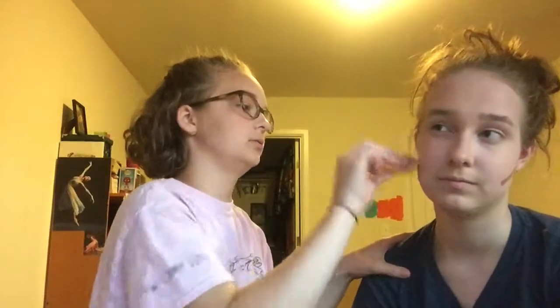That's good enough. I'm blending now with my knockoff beauty blender. Hard on my bun. You don't have to push down. No, oof, let me do it. This is me blending her contour.